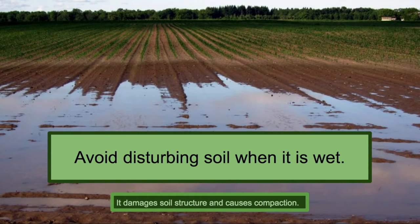Avoid disturbing soil when it is wet. Of course, the picture we're using here is actually flooded soil, but even when the soil is just very wet, if you till at all, or walk, or disturb the soil in any way, it damages the soil structure and can cause compaction again. So if your soil is wet, don't dig in it, don't till it. I would even avoid planting anything when it's very wet, or even weeding. So if it's a rainy day, just find something else to do.